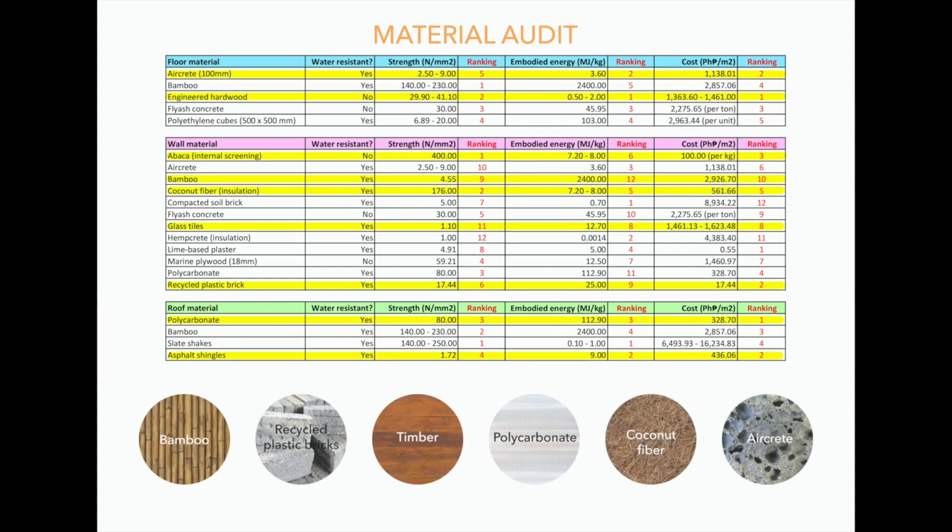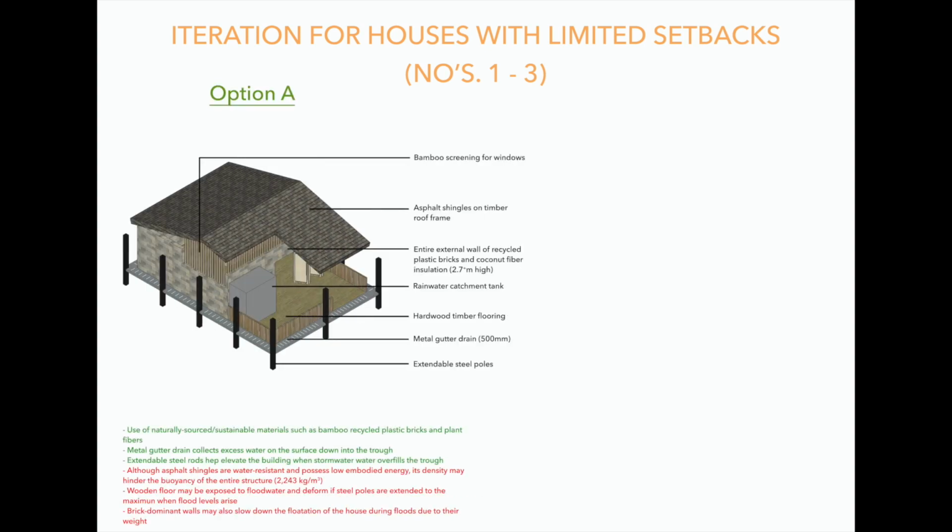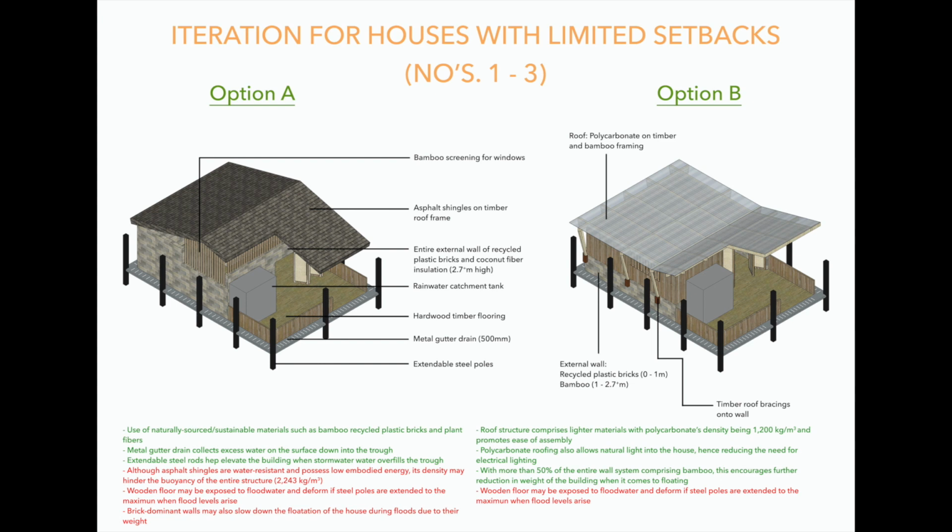Materials such as bamboo, recycled plastic bricks, timber, polycarbonate, coconut fiber, and aircrete possess lightweight properties to assist the buoyancy of homes, alongside the incorporation of pontoons adapted from the case studies. It is important to consider the composition of each material that will ease the buoyancy of the house when floods arise, such that a wall system entirely comprising recycled plastic bricks with coconut fiber insulation may be heavier than combining it with bamboo walls, or a polycarbonate and timber bamboo frame system which is lighter than asphalt shingles.